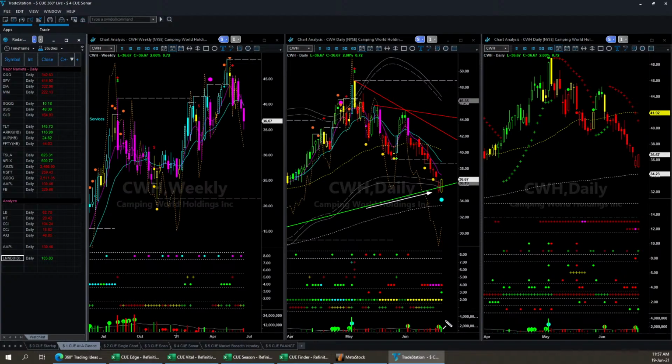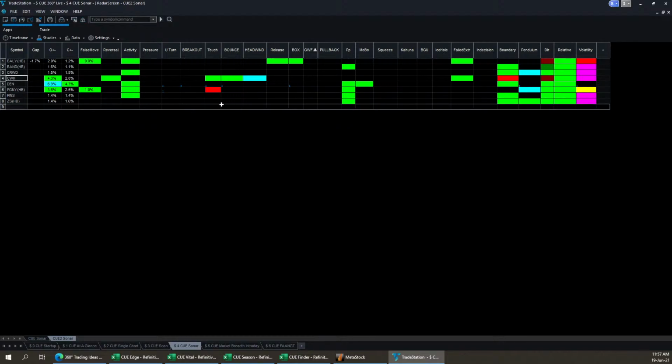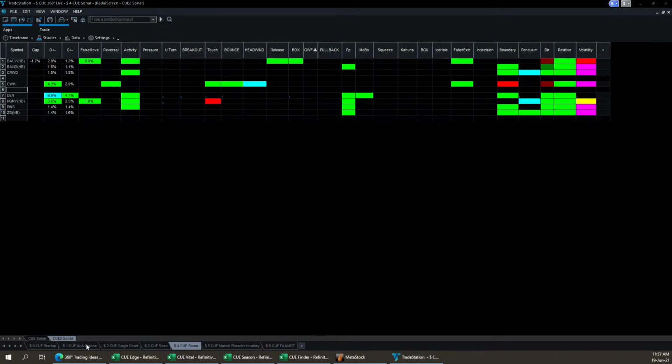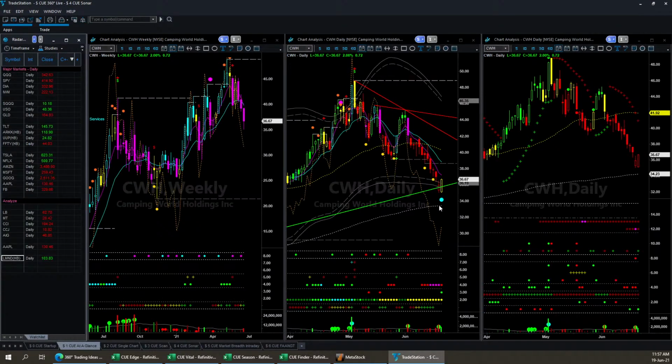In fact, it gave a bounce setup on Sonar. Yes, bounce setup, and a headwind setup. Now, if we applied the checklist conditions, the headwind setup conditions are not being met because the weekly is not yellow, or the weekly shape is not bullish, but the bounce setup conditions are met. So I have a bounce long setup with some additional confirmation from a bullish headwind signal, not setup.